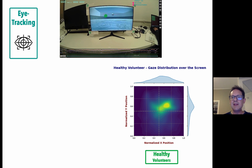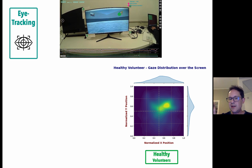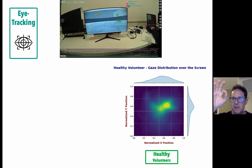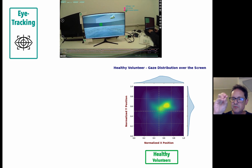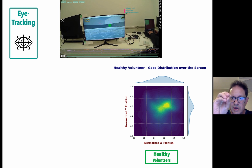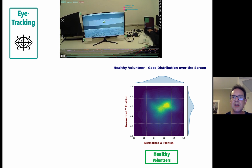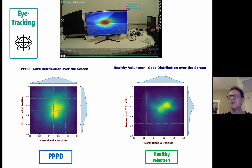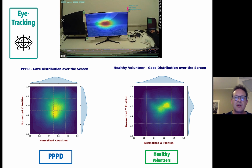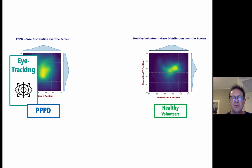Now, when we analyze gaze, and this is how it is done, this is a new heat map showing where the patients look on the screen. Healthy volunteers are actually quite focused. They look into the middle of the area and from time to time look for a visual cue. But PPPD patients are moving their gaze, their eyes, all over the place, checking and rechecking for those visual cues.